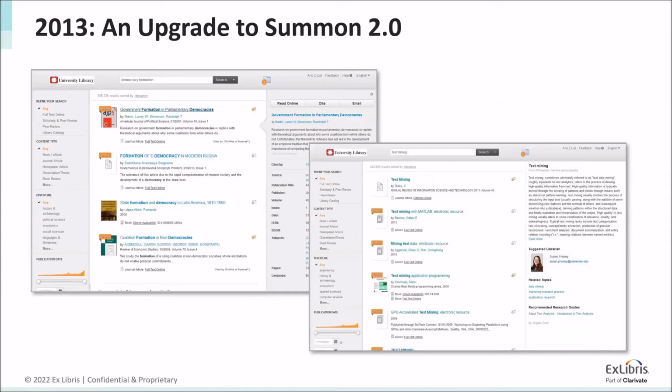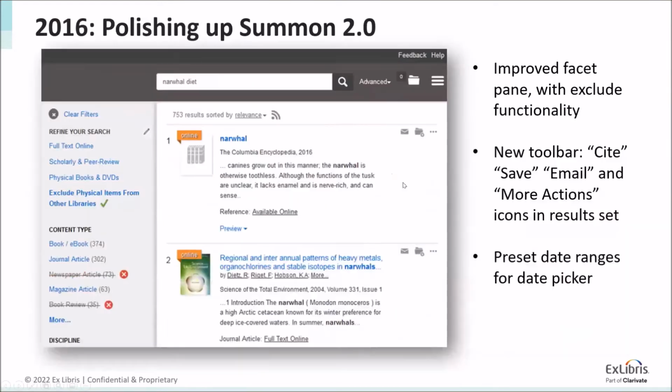Making the user interface a little more modern to match the times, adding a lot of functionality into the facet pane and making that a little more interactive, and the ability to see the preview on the right-hand side so you can start to see all the great functionality we have here today, including Topic Explorer was in there as well.